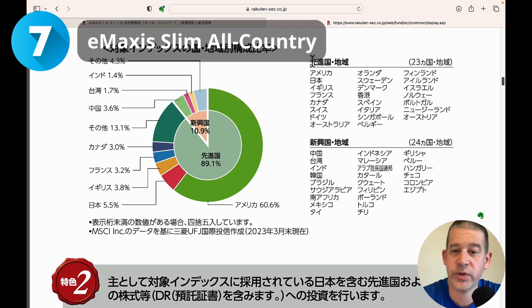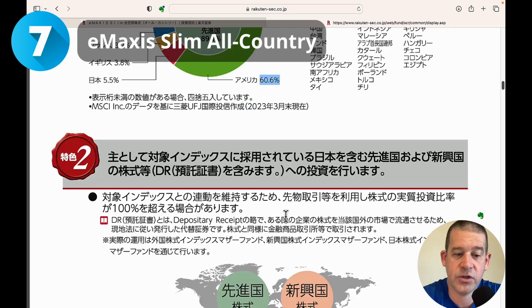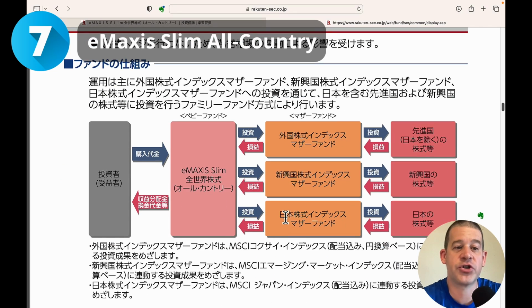So within the fund, we can see all these countries. So most of the money is in America. 60% of the fund is invested in American stocks and other countries, basically, as you can see here. So that gives you a good rundown. And there's a list of each of the countries. And then scrolling down, we can see the structure of the fund.